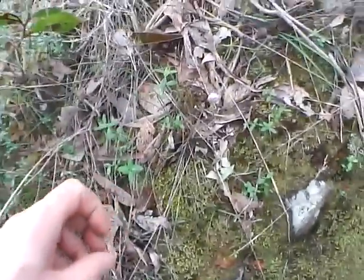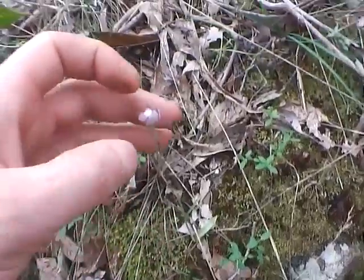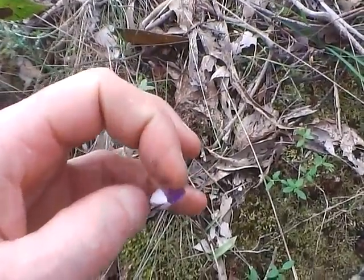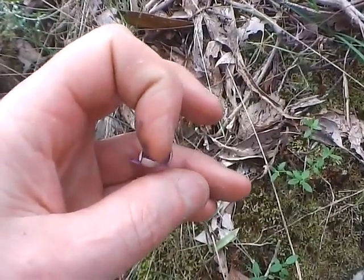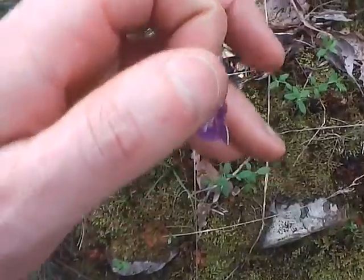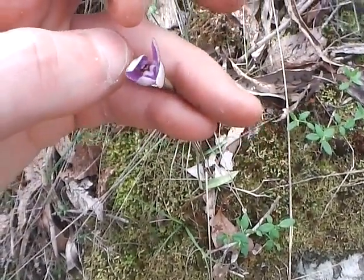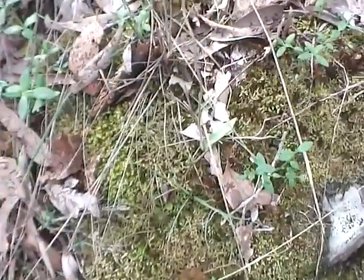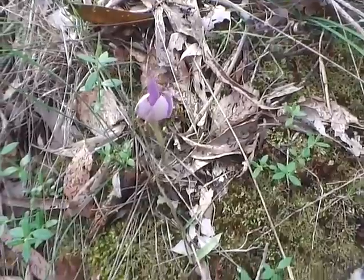And strangely enough, I've got something else here too. This little plant here, no big deal. Look at the flower. Almost looks like a little native orchid or something. I don't know exactly what it is, but quite intriguing.